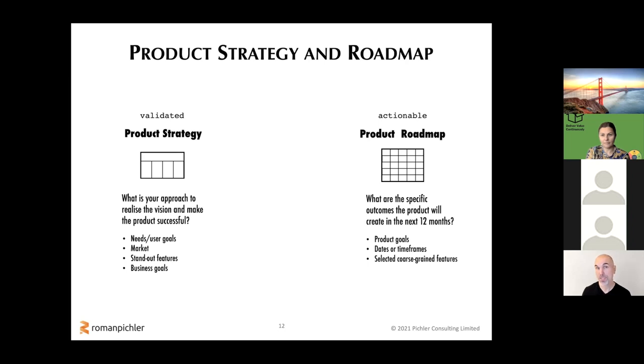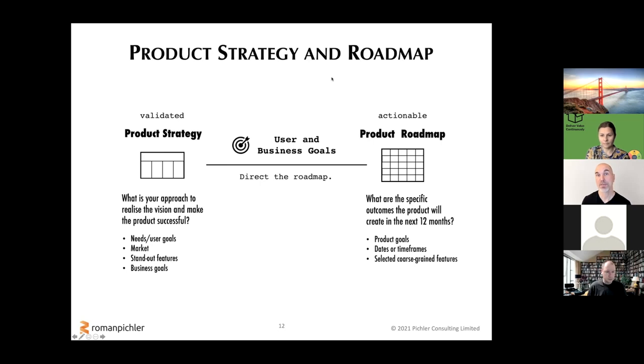So based on such a validated product strategy, what I like to do is take the user and business goals, or the needs and business goals in your strategy, and then think about what would be intermediate steps to meet them. Yeah. And that then helps me discover the right goals for the product roadmap, the right product goals. It directs the product roadmap and joins up those two plans. So essentially the product roadmap then communicates how the strategy will be implemented.